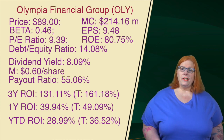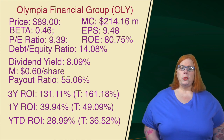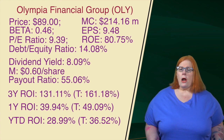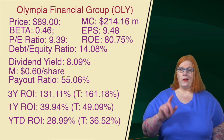And this year, year to date, we get a return on investment of 28.99%. Factor in the dividends, it brings our total return up to 36.52%. Once again, we have a great option in the financial sector, and they have a pretty nice dividend as well, so the passive income investors might like this one too.